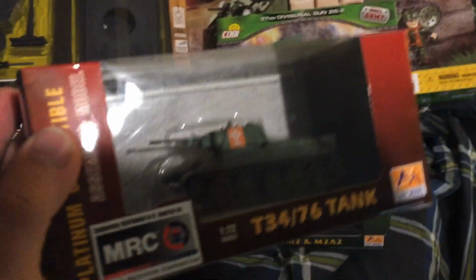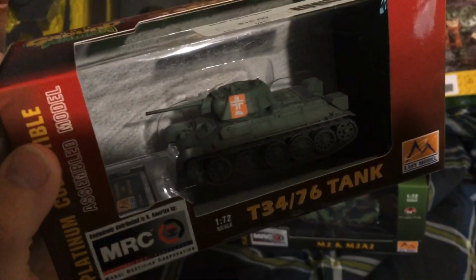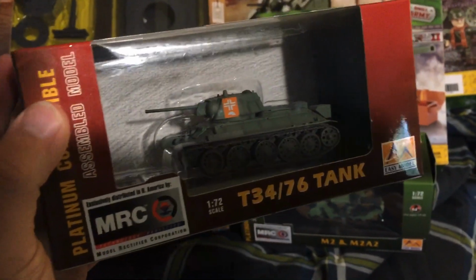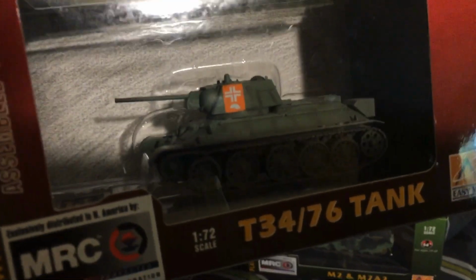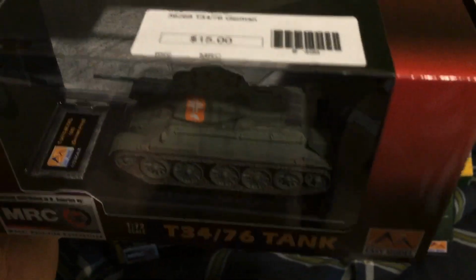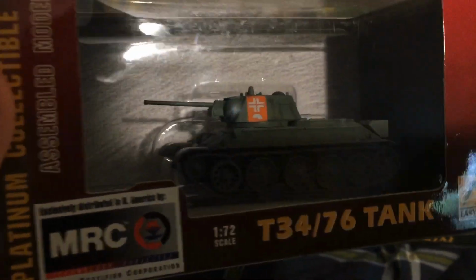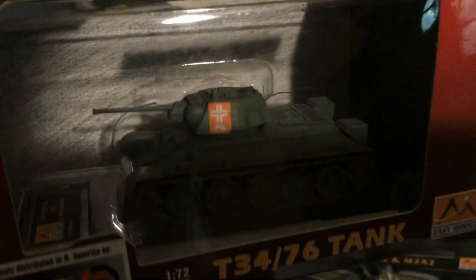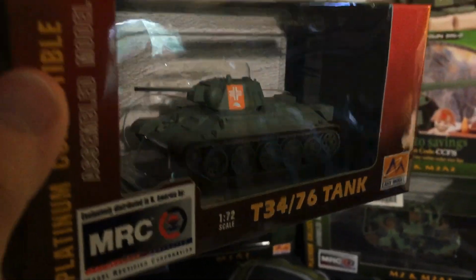Down here, we have three 1/72nd scale models. This first one I've been wanting to get. Now you'd probably be noticing, yes, that's a T-34-76. But this one is one of those known as the Beutepanzer, which means the German captured tanks, because you see the German Balkenkreuz on it. This one, I'm pretty sure, is the model 1942. It says that. Actually, this is the model 1943. Actually, I'm pretty sure that's wrong, because the 1943 would have had the hatches on the top of the hexagonal turret. But yeah, pretty incredible, isn't it?